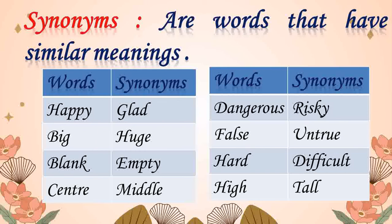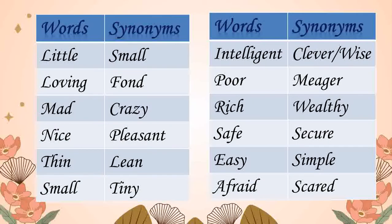Synonyms. What are synonyms? Synonyms are words that have similar meanings. For example: happy, glad; big, huge; blank, empty; center, middle; dangerous, risky; false, untrue; hard, difficult; high, tall; little, small; loving, fond; mad, crazy; nice, pleasant; thin, lean; small, teeny; intelligent, clever or wise; poor, meager; rich, wealthy; safe, secure; easy, simple; afraid, scared.